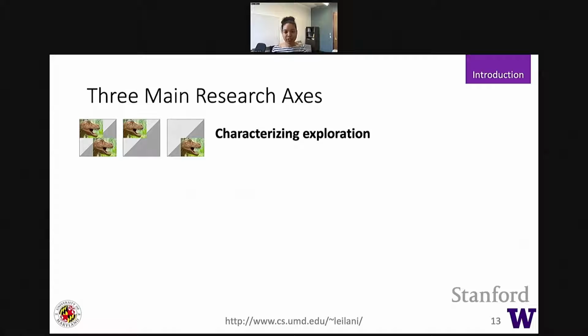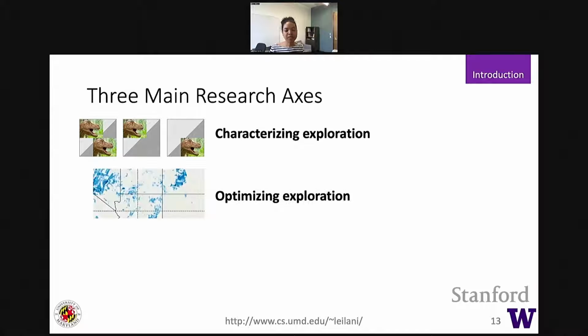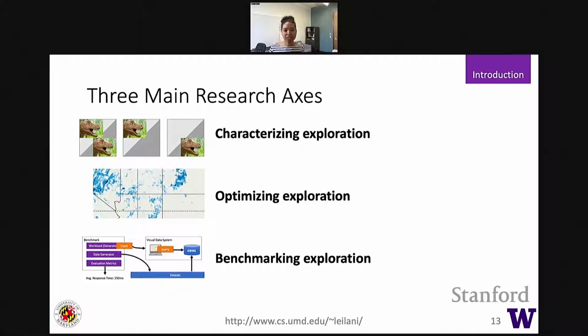So characterizing exploration, or investigating the different ways that analysts explore data through various visualization interfaces. Optimizing exploration, so designing new systems and techniques to better support analysts. And benchmarking exploration, or designing new methods for systematic and repeatable evaluation of interactive analysis systems.